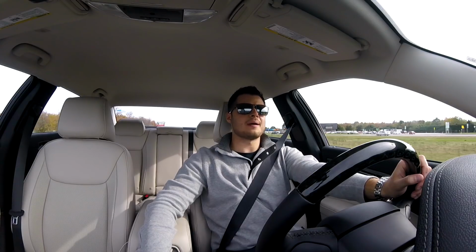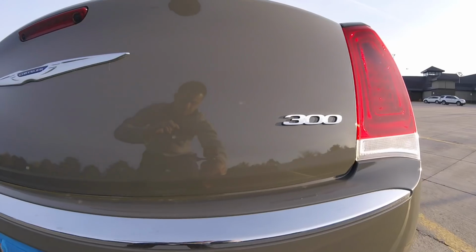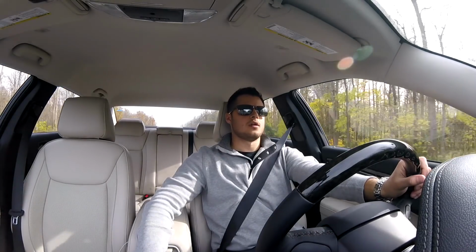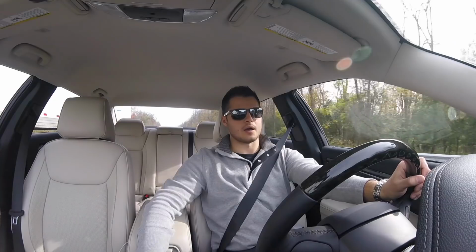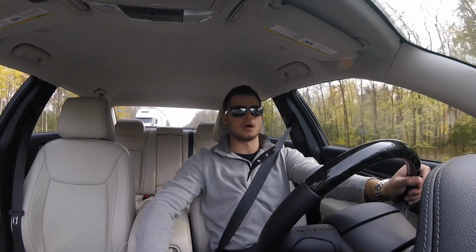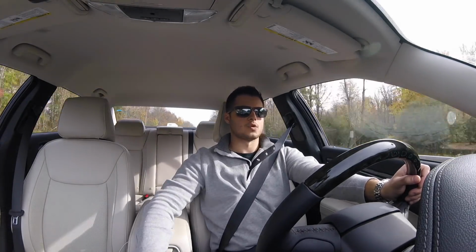Now, the 300 that I'm driving is the all-wheel drive model. There's also a rear-wheel drive version of this 300. In the last few years, Chrysler has not offered the V8 paired with all-wheel drive in the 300, and they haven't done that in the Charger either. They took that away quite a few years ago. So if you want the Hemi in this 300, you're going to have to get rear-wheel drive.